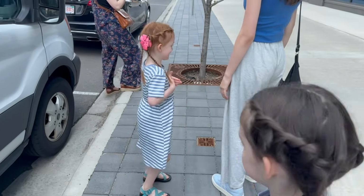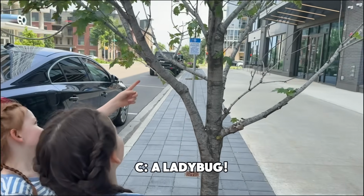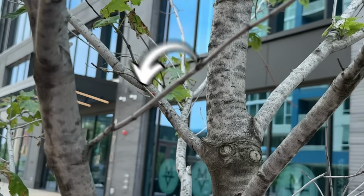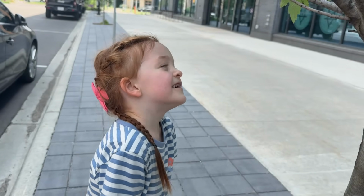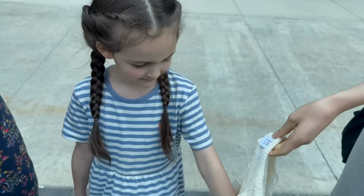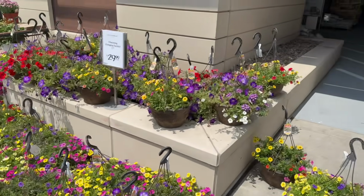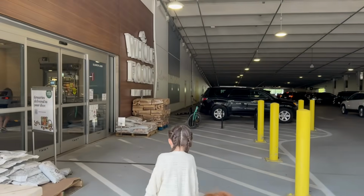Are you guys ready? You ready to go? Wait, what did you see? Wait, where is it now? I don't see it. Oh, there it is. Why do they have white eyes? I don't know. And your sweater is... Here we have our sweaters. Look at all the flowers. So pretty. Here we go, girls, into Whole Foods.